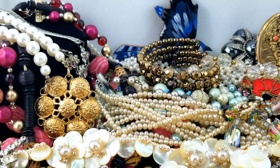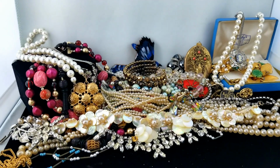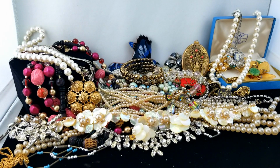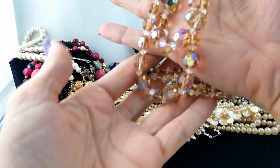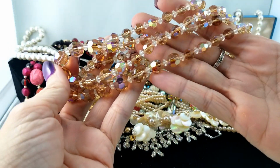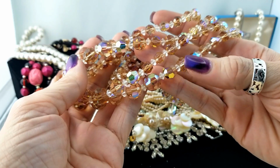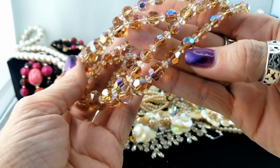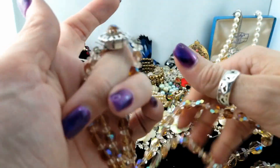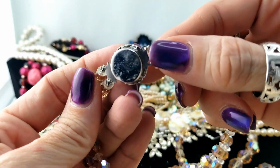Okay, back it up. Back up the truck here. This is a multi-strand faceted glass bead necklace. Ooh la loo. Really, really pretty. It's got like a champagne round faceted bead with AB coating, and then these little clear bicones in between. The clasp looks like this, also very pretty.